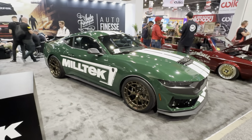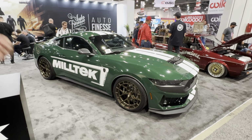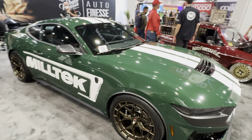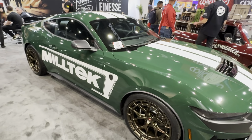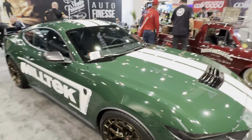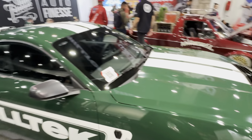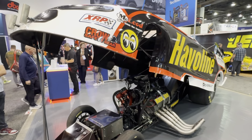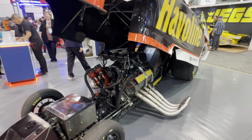The newest addition to Ford's line, the Mustang Dark Horse. I don't know if there's anything performance-wise that's really a big difference. But dang, I do like this color. You want a big race car? This is what you call a race car right here. Just look at that.